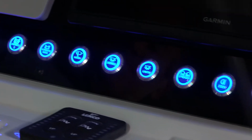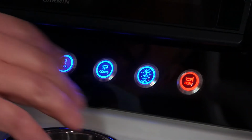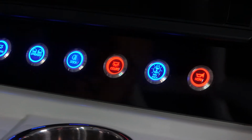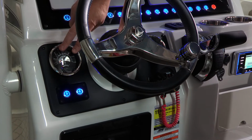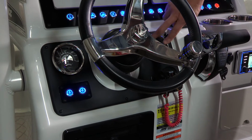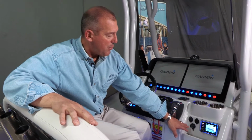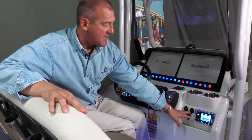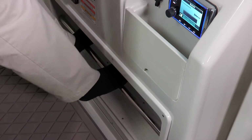When they're not in use, they're a soft blue light. When they're in use, they're a red light. The one button on your screen that always stays red is the horn. We have a deluxe steering wheel with a spinner handle. You also have additional analog gauges. We have dual cup holders, USB and audio plug-in ports for your hands-free devices or cell phones, and also two 12-volt plug-ins. Also below the helm, you have a full-length stainless steel footrail that's designed in.